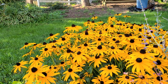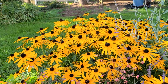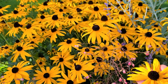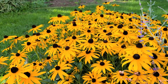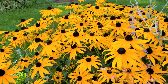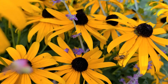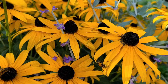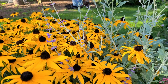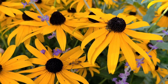So, I wanted to start, I was looking at these black-eyed Susans, which look really amazing this time of year. They almost look like they're just glowing. But I was watching these and I noticed these beetles everywhere. And I didn't know what they were, so I looked them up and it looks like these are soldier beetles.